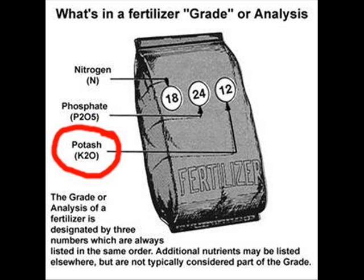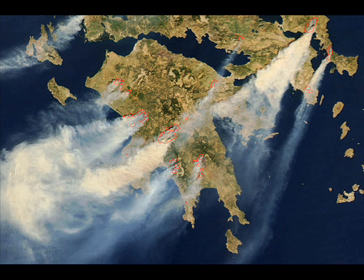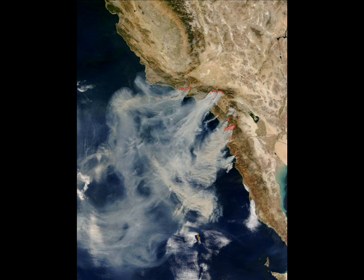Now the third number on the bag, potash. Potash is a result of wood burning. Fires are burning continuously around the world at any one time. Here's a satellite image of the fires in Greece this past year. Notice the plume of smoke sending potash. Also Southern California is just another example of fires burning around the world.